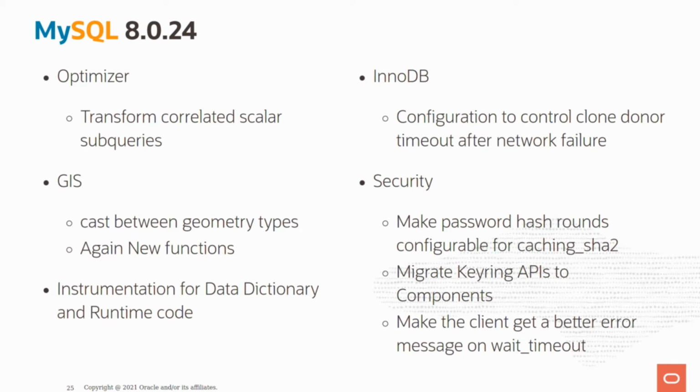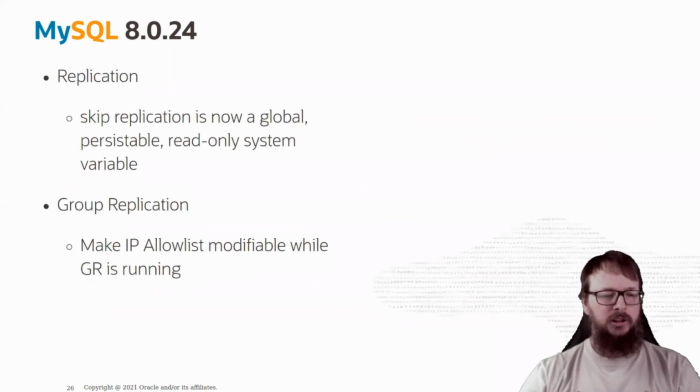And we also add a new feature in security. For example, we migrated the keyring API to a component infrastructure now, right? Now we have better messages when the client gets an error on wait timeout. Like usual, we work on replication, and now, for example, you can have skip replication as a global persistible read-only variable. So we can use SET PERSIST to modify the value of it. And in group replication, also something very useful: now you have the IP allow list that can be modified while group replication is still running.